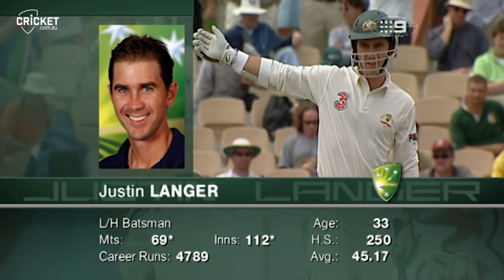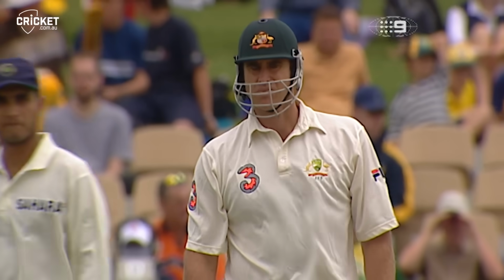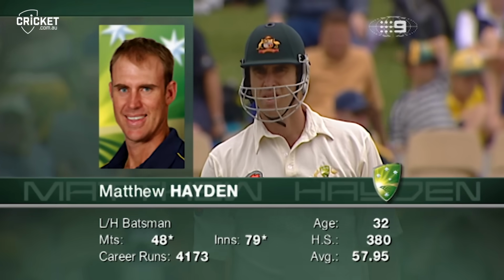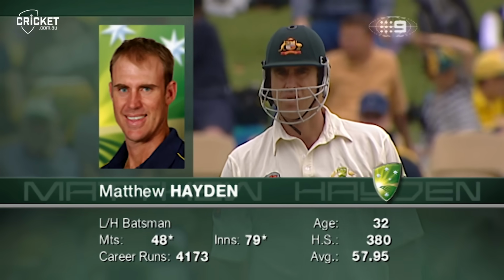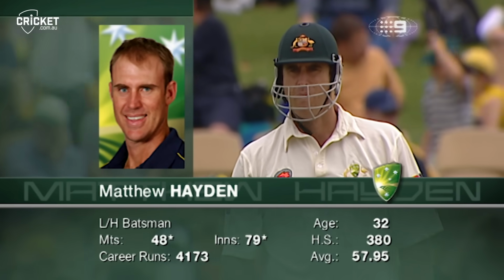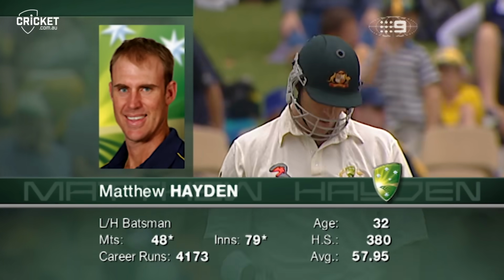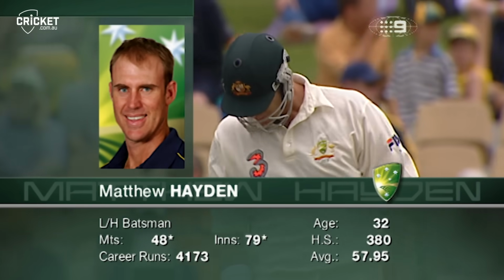69th test match, 45 he's bumped that average up to. Langer to take strike. Matthew Hayden, probably the informed batsman in the world over the last 3 years. Very, very consistent. His average now getting towards the greats at 57.95 going in first. That's a wonderful record. He's in the top 10 of all-time batsmen as far as averages are concerned. He's one of the best hitters of the ball we've ever seen in the top order.